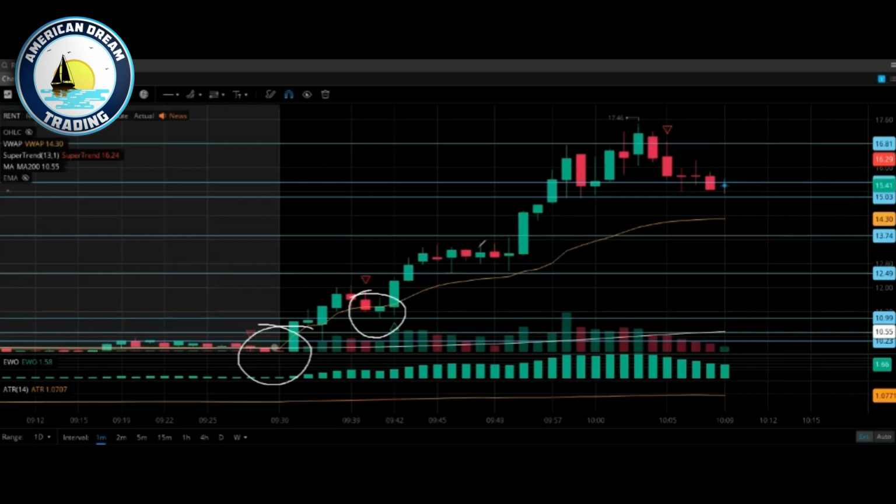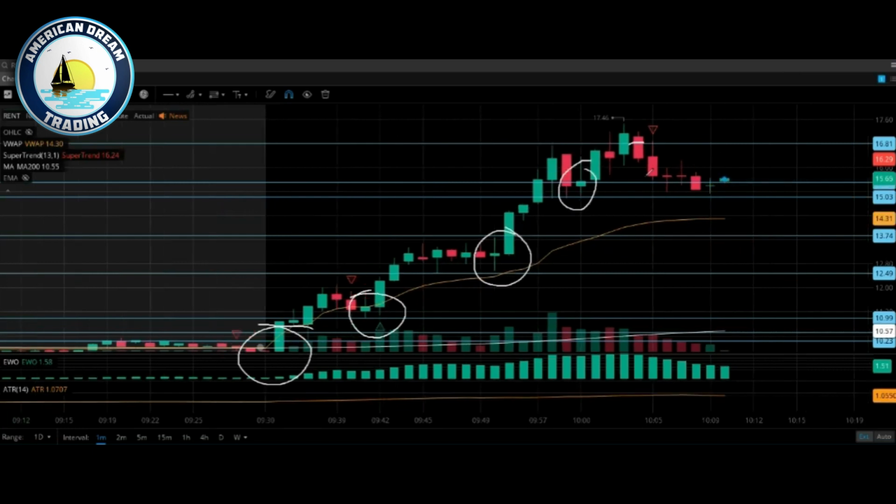This is a pullback. This is a pullback. See them? All these little areas. So if you bought here, here's one, and here's one. Make sense?